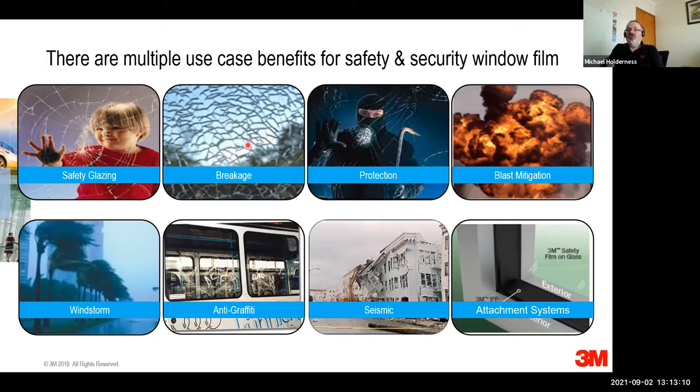Purely for glass breakage, it's possible just to use this in situations where you know the glass is prone to being broken. Christchurch and the Wellington regions are good for that. I mentioned earthquakes before, and that's a case of sometimes people will put film on the glass because they know it can be broken by seismic activity, but in this case, just glass breakage.